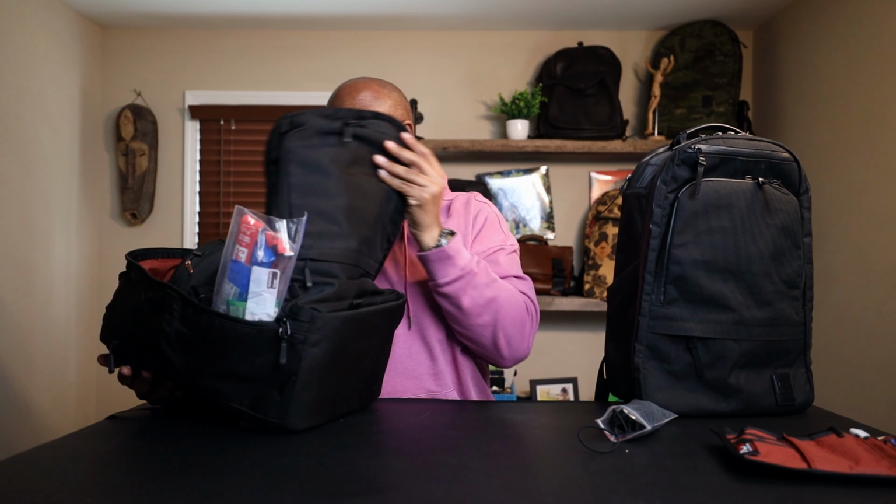So without further ado, let's get into the main section, baby. So drop down. All my stuff wants to fall out because I had the bag standing up like an idiot. But inside, I got a full everyday carry loadout.